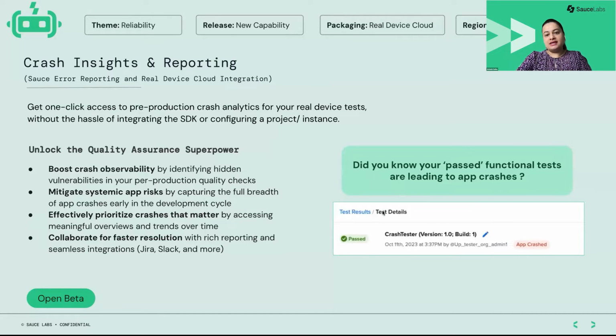To address this critical gap in the pre-production quality checks, we are enhancing our real device cloud and Sauce error reporting, which you all know as Backtrace, integrating these two products to give you one-click access to pre-production crash analytics for your real device tests. What is good about this is that you don't need to integrate any SDK here, right? This is automated. This capability is really unique in the market, and we are hoping that it will provide tremendous value to boost your crash observability, as well as mitigate those systemic app risks earlier in the development cycle.